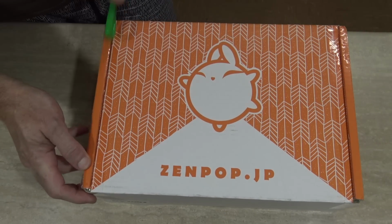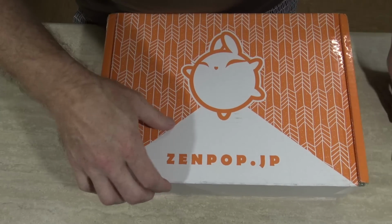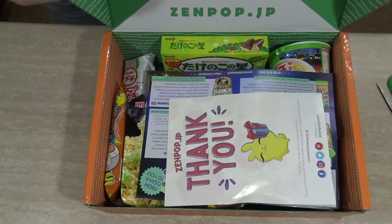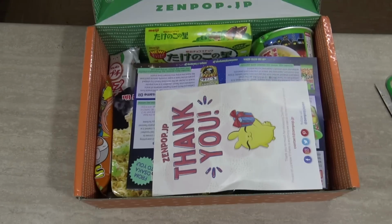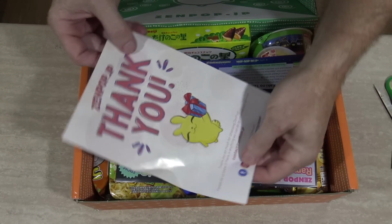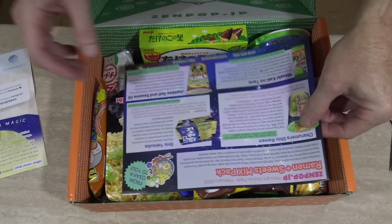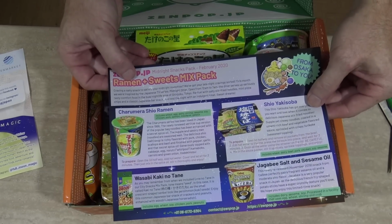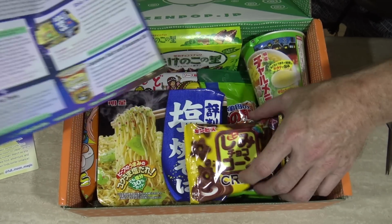Alrighty. Let's see what we get inside this one here. Oh, nice and green inside. It's like Christmas. Well, thank you very much for sending me this one. Oh, here we go. So, ramen and sweets mix pack, this one. Oh, sweet as. Well, let's see what we get.